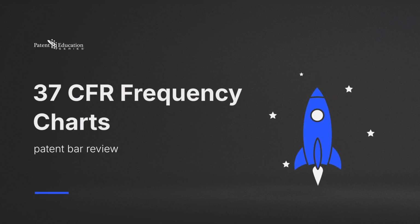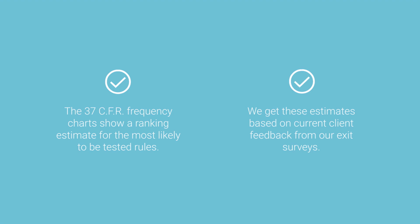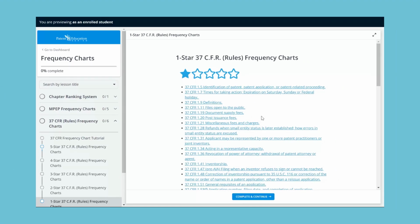37 CFR Frequency Charts. The 37 CFR Frequency Charts show a ranking estimate for the most likely to be tested rules. We get these estimates based on current client feedback from our exit surveys. The charts are based on a 5-star ranking system. Here in this screen capture, you can see the 1-star 37 CFR rules.